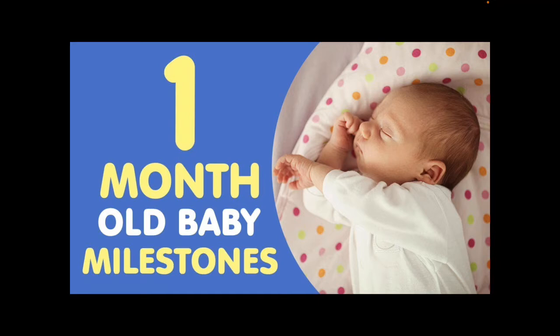As for their sensory, so smell and touch, you might notice that they'll prefer sweet smells and they will avoid bitter or acidic smells. And if you are breastfeeding, they will recognize the scent of their own mother's breast milk, and they'll prefer soft over coarse fabric, material, and sensations, and they will dislike rough or abrupt handling.